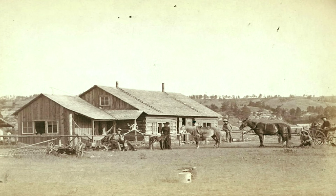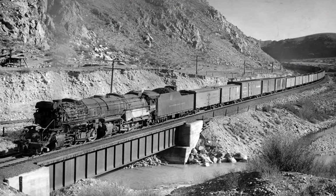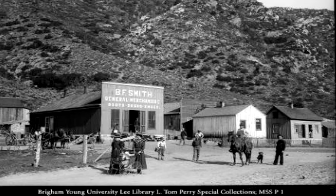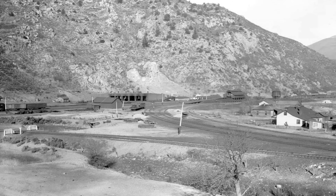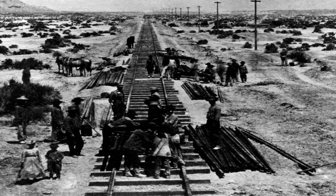The economy of Thistle was largely based on farming until the 1890s, when the Denver and Rio Grande Western Railroad made its way through the area. In 1880, the town had a humble population of 81 residents. With the arrival of the railroad, the population grew to 365 residents by 1890.